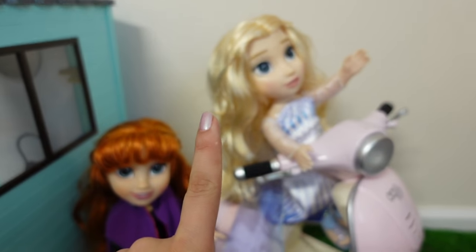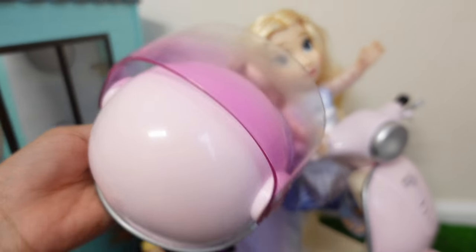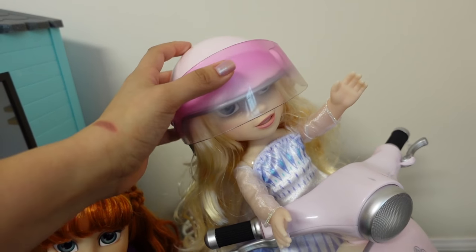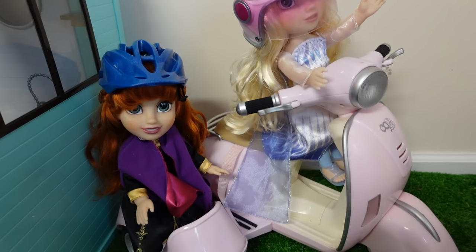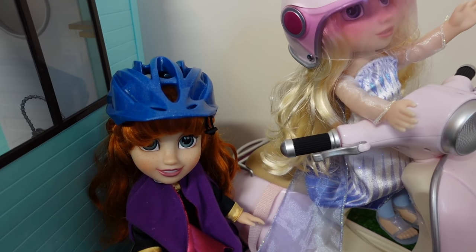Wait a minute, girls. Safety first. You must put on your helmet. You too, Anna. All right, everything is good now. Have a fun vacation at Disney.